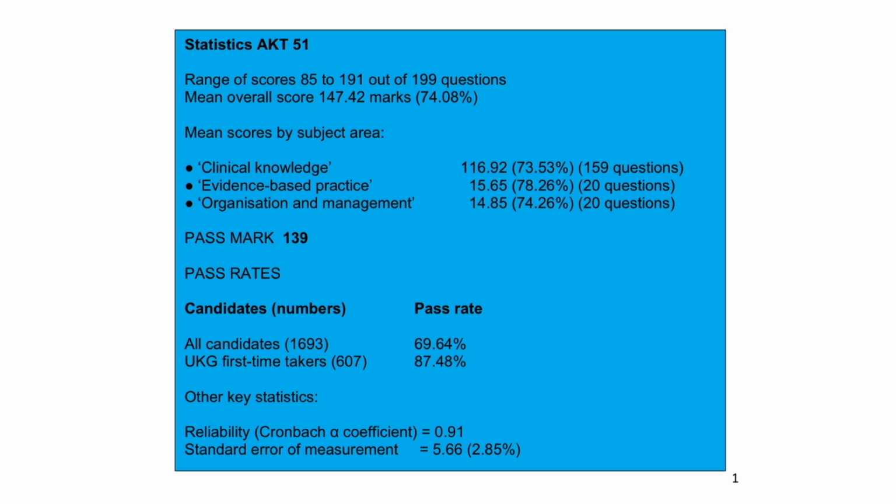The other point I would make is that this is some results from statistics on AKT number 51. And what you'll see is clinical knowledge was actually the weakest area. So people scored 73% on clinical knowledge. And on evidence-based practice, which is statistics and data interpretation, they scored 78%, which is actually the highest thing they scored on. So what you really need to do is focus as much as you can on the clinical knowledge, because that's most of the questions and the thing that people are weakest at.